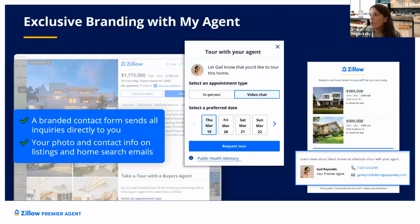Okay, now the next thing here is a really cool feature called My Agent. So here's how this works. When you are connected with a buyer over the phone, so we were successfully able to get you connected with them from a tour request or live connection.